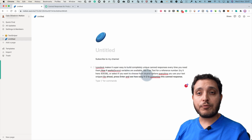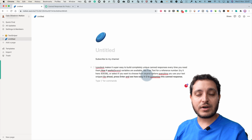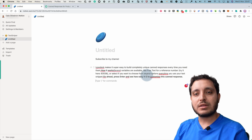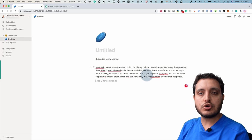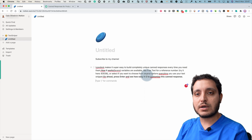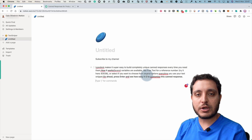So really helpful tool, especially if you have teams that can share the same responses, that's definitely something really useful. There's also free tools that could do things like that, so I strongly recommend you take a look as well.